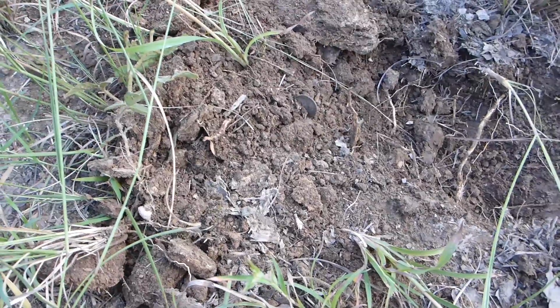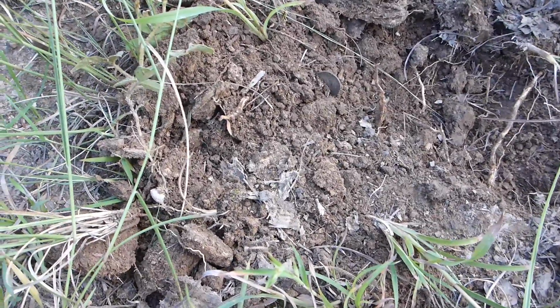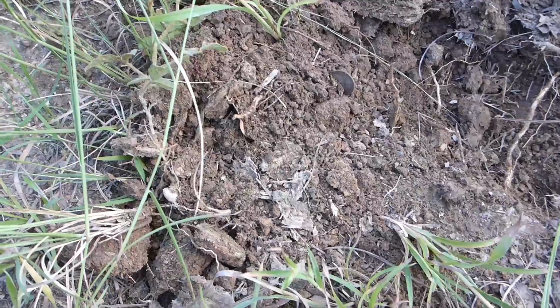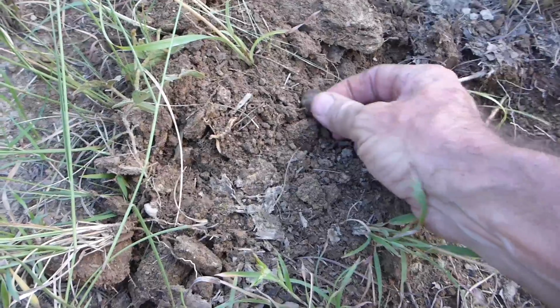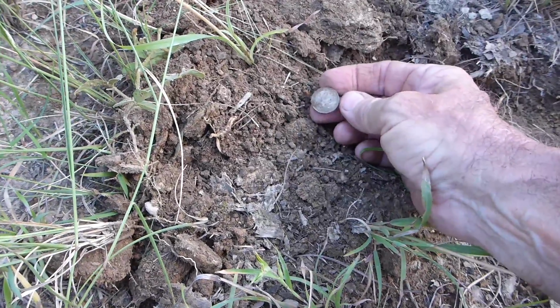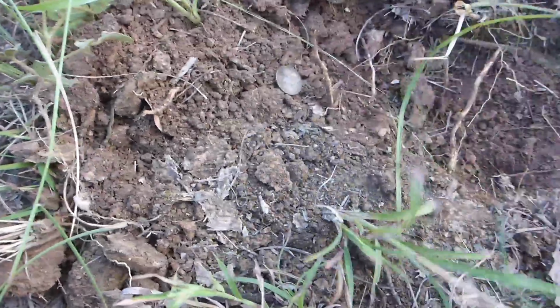Visited a few different old towns. Wasn't real productive this morning. I didn't video anything there because we got nothing. Fallen back to one of our favourite spots, and Colin's got a coin immediately. Oh, it's a silver sixpence. An old silver sixpence. She's hit silver.